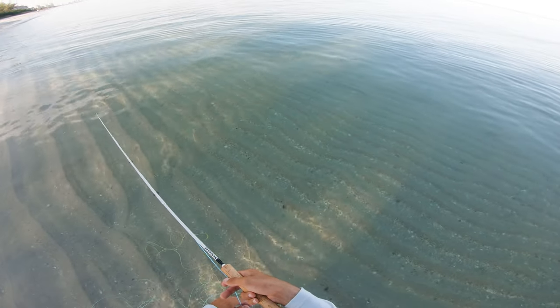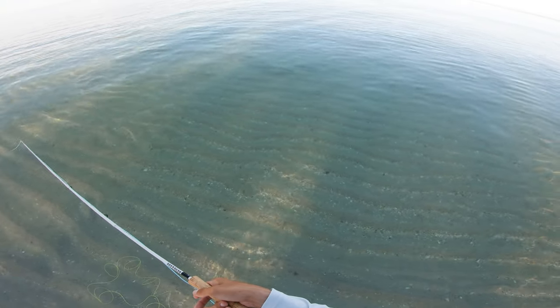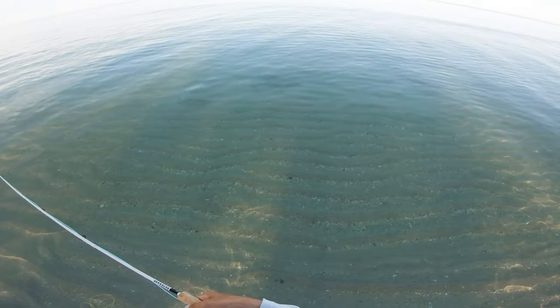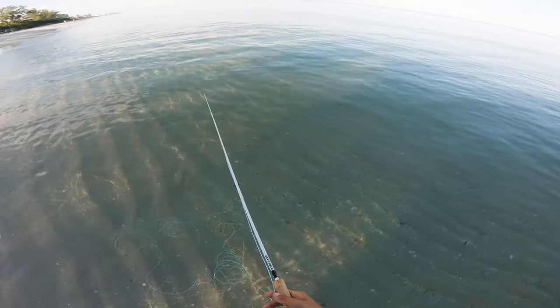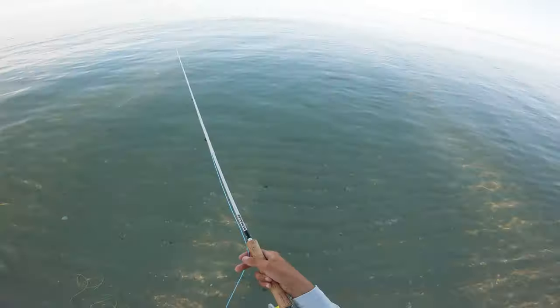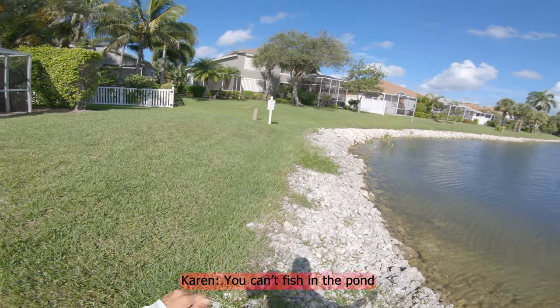Look at all of these snook right now. That one is absolutely large. Oh my god. What a tease. What a tease. We have fish in the pond. Thank you.